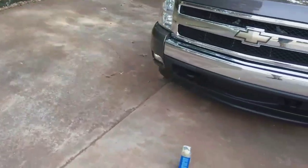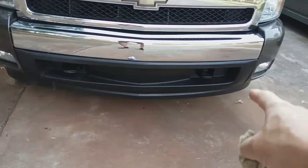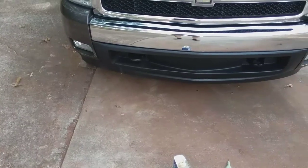I don't know if you can tell or not, but the water streaks are gone. And anyway, I need to touch up those tow hooks too. So anyway, I'm going to get back at it. I'll catch y'all in a few minutes. Hang in there.